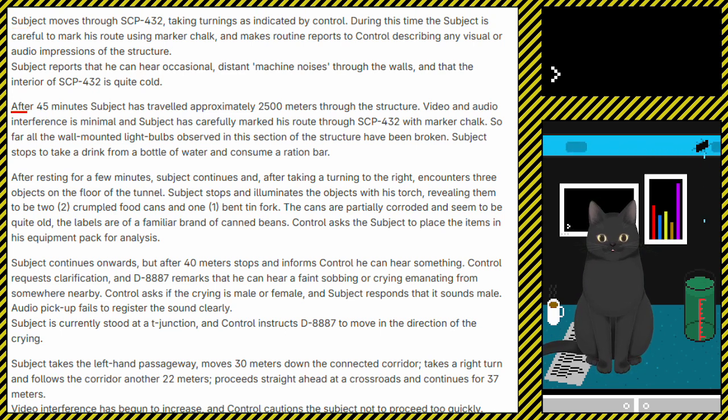After 45 minutes, subject has traveled approximately 2,500 meters through the structure. Audio and visual interference is minimal, and subject has carefully marked his route through SCP-432 with marker chalk. So far, all the wall-mounted light bulbs on this section of the structure have been broken. Subject stops to take a drink from a bottle of water and consumes a ration bar.